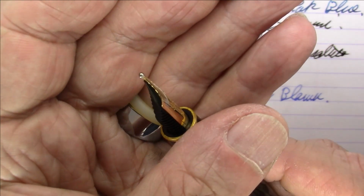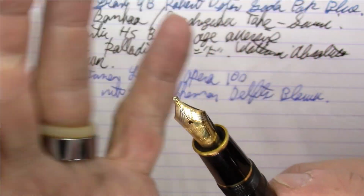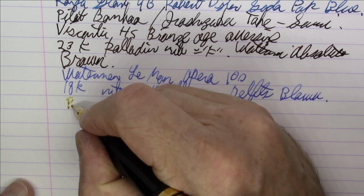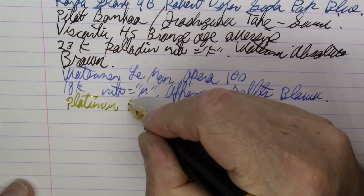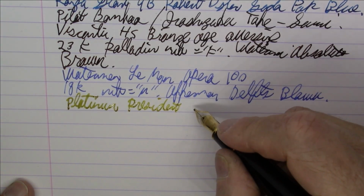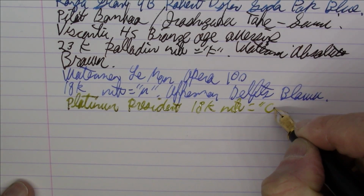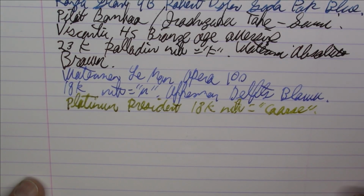So if you can take a look, you can see there's just a huge amount of tipping material on this pen, and you can see how it writes. It writes very, very fat and wet. Really nice writing nib. So this is a Platinum President, and this has an 18 karat nib in coarse. Some call that extra broad, what have you.